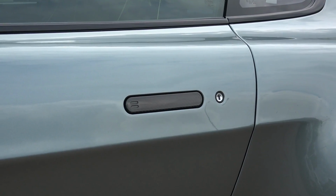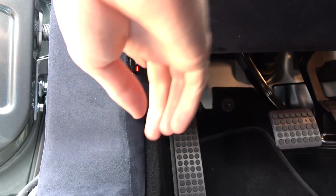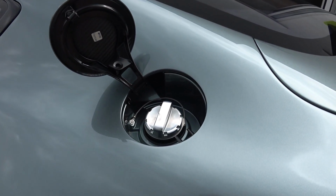Carbon continues behind these in the integrated door handles with their physical key barrels. Moving back, the fuel filler cap is found over the left arch here. It can be opened by depressing the button to the bottom left of the driver's footwell.